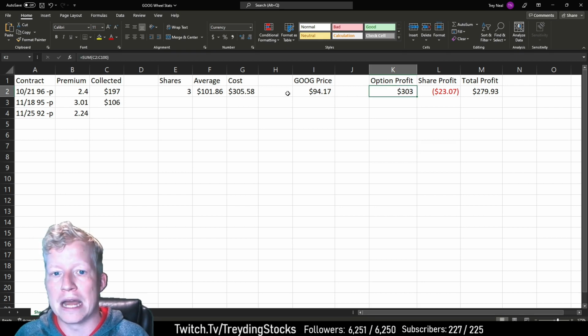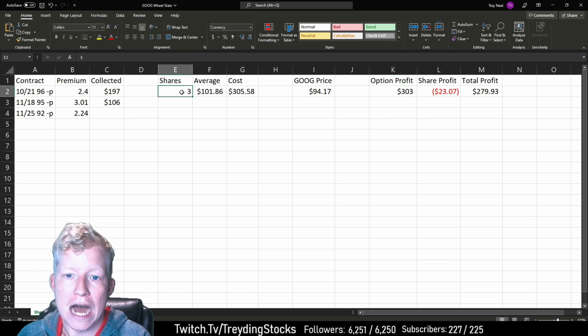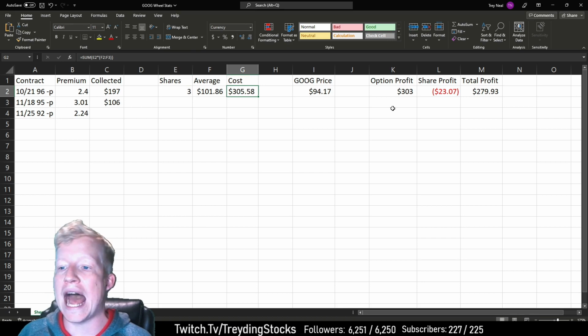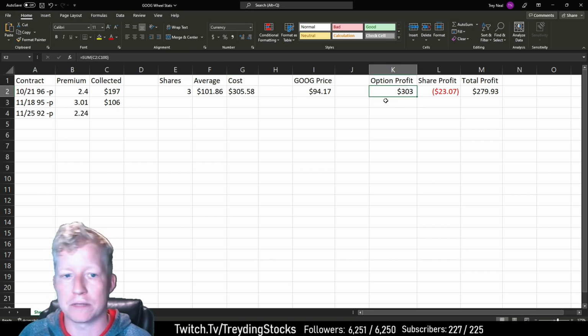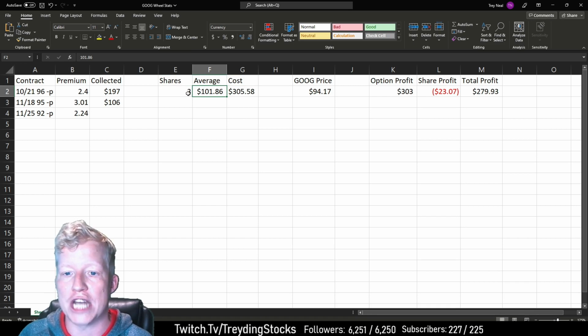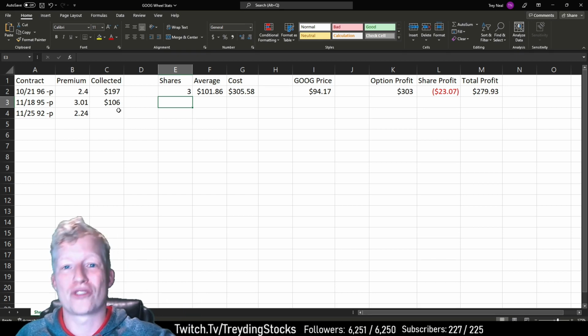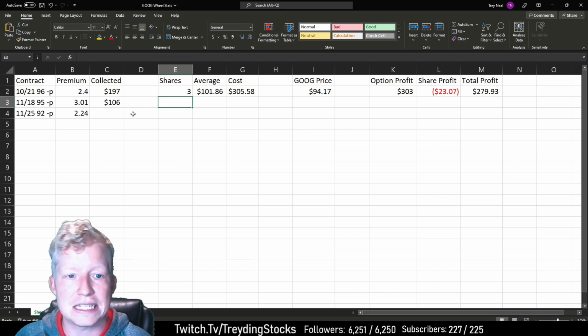As you can see from my Excel math here, we're up $303 just from options, and we have spent $305 on the 3 shares I bought. So the actual out-of-pocket money from my account that I didn't cover using this wheel option strategy is what, $2.58. Outside of that $2.58, these 3 shares have been generated for free, let me start saying it this way, from trading profits by just selling options and collecting premium against a stock that I want to own.